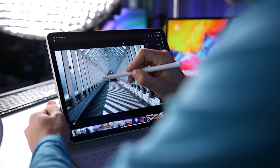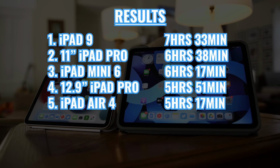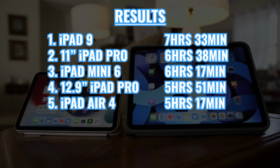It does have the largest and the only Liquid Retina XDR display and the best speakers, so if those are things that you're interested in, there isn't really any other iPad that competes with it. The iPad Mini 6 fared much better than I expected, as did the 11-inch iPad Pro, so I have no complaints there. Even though this is by far the longest video that I'd ever recorded, I'm super glad that I ran this test. And if you're looking for more information about each iPad, check out this complete iPad buying guide.